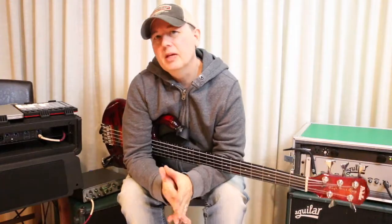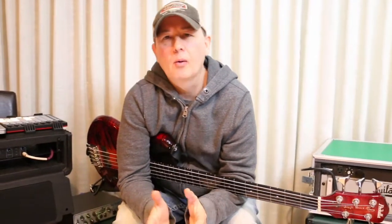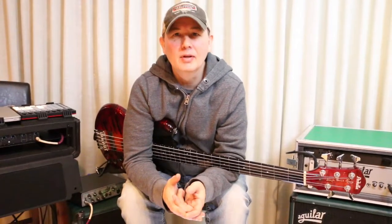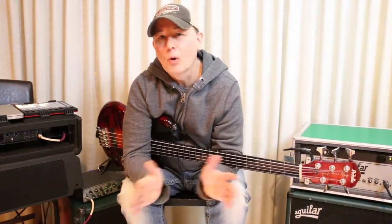Another factor, to me probably the least of my worries, is the color of the instrument. Now, I understand we're all visual people. I'm a big visual guy, but I'm not so shallow that I would buy an instrument because of a nice color. To me, that's the least of my worries. If it plays good and it sounds good, feels good, it's not too heavy, and I can get to all the notes, bring it on. I would take that over worrying about the color.